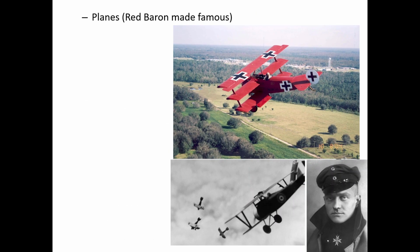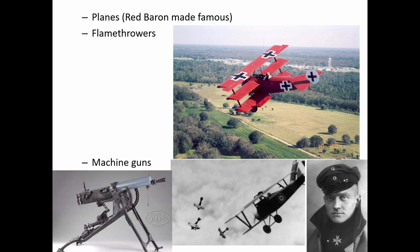Of course, you may have heard of the Red Baron, not just known for his pizza. Of course, he didn't make pizza. He had his famous German plane, and so did the British and the French. That's the Red Baron there in the corner. He's dead now. Flamethrowers were new in this war. If you don't know what a flamethrower is like, you can check out some videos on YouTube. Pretty scary stuff. They'll be even better in World War II, but a World War I flamethrower could easily shoot flames about 50 feet away from you, so that would be pretty terrifying.